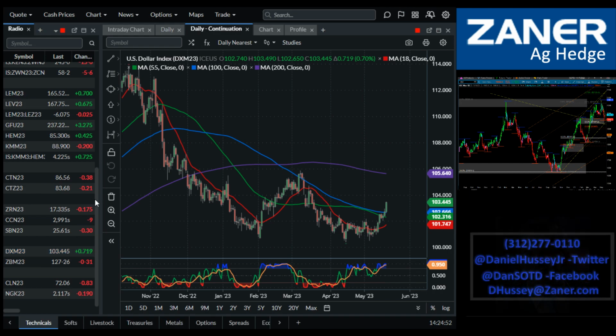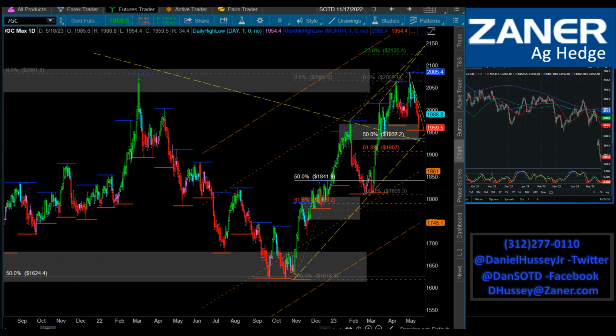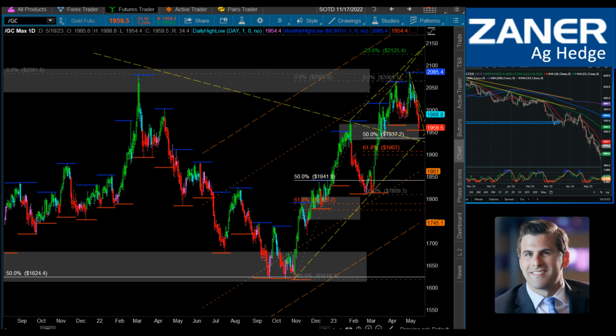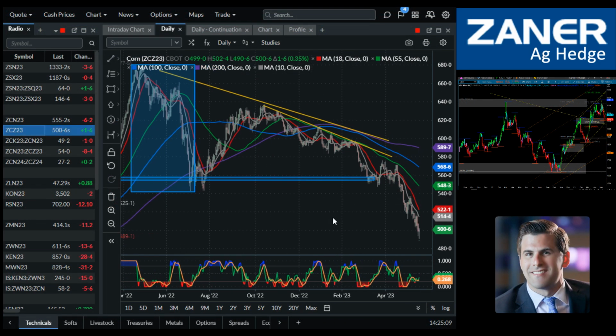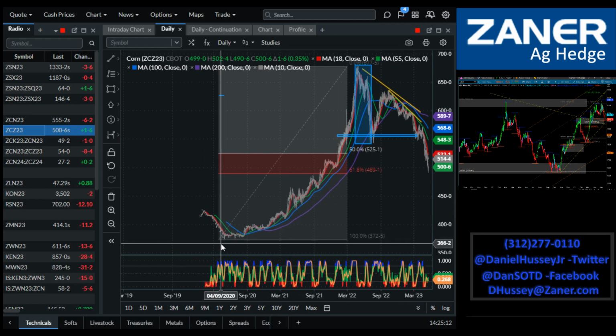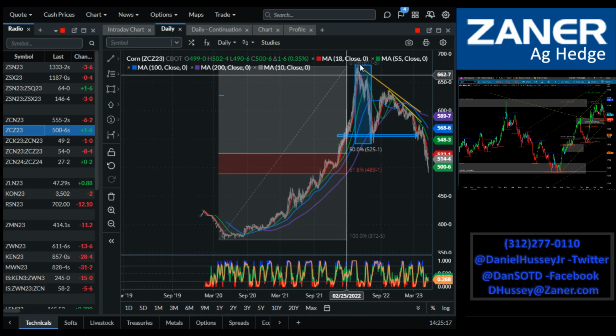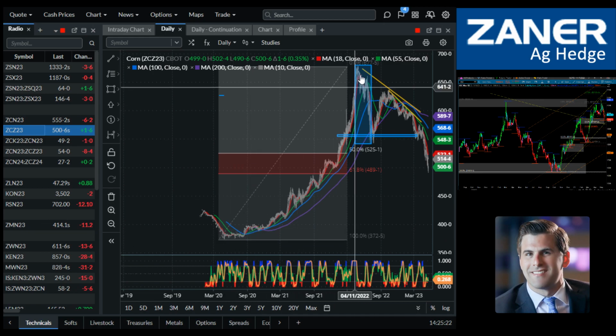I guess since our shining star today was December corn, we can begin there. And when you look at a chart of it on the daily context, it's definitely not a shining star. It's a falling knife. But from April of 2020 through the highs of this last cycle, we rallied from a 350 crop to an almost $7 crop.